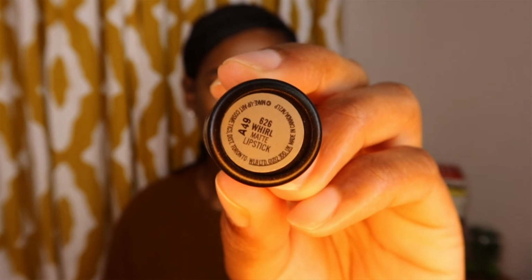The last makeup product that I will be featuring today is again from MAC. This is the MAC 626 Whirl Matte Lipstick. And I'm gonna be honest with you guys, every time I do my makeup, it's pretty much the same look. I feel that the everyday makeup look that I have now is pretty much done to a T. I don't really see myself switching that up going into 2021, so this is my favorite everyday.